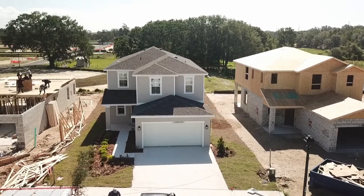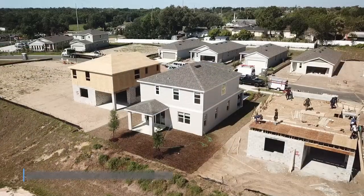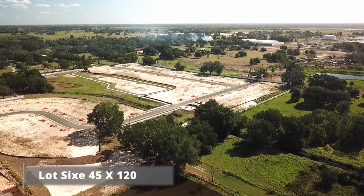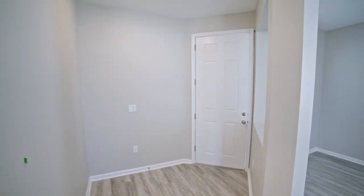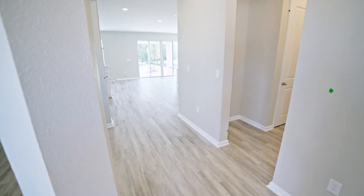So the base price of this house is $343,950. The lot price is anywhere from $3,000 to $10,000, depending upon if it's a corner lot, a cul-de-sac lot, or an internal lot. It really depends, but you can have this house with no upgrades, with the standard features. Every builder has a standard feature sheet that basically says, hey, 9'4" is the standard ceiling, 8-foot solid door is a standard feature. This one has an upgrade in terms of the LVP.